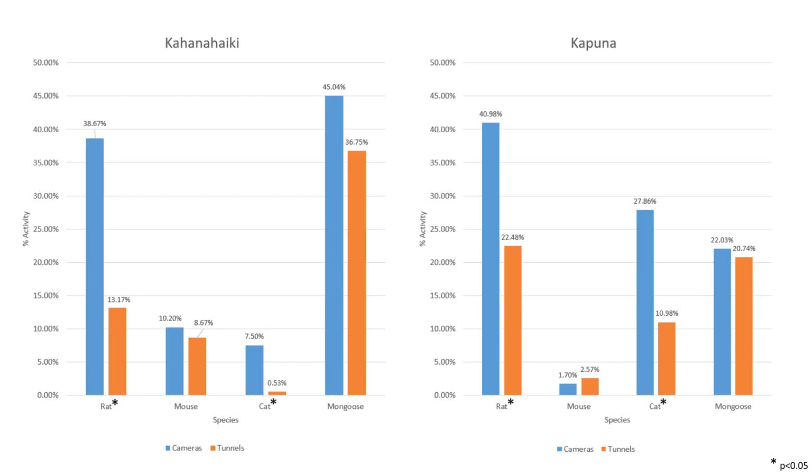Here are our 2 sites. You can see percent activity on the left, and then you have the 4 species that we looked at: rats, mice, cats, and mongooses. You can see that 2, the ones with the asterisks, are significant. That was rats and cats for both sites. The cameras picked up significantly more activity than the tracking tunnels. You can see for mice and mongooses, it didn't really do that, so I'll get into some of those specifics here.